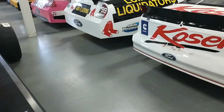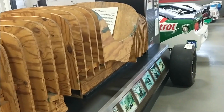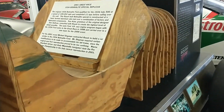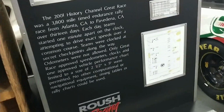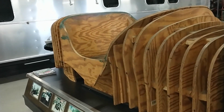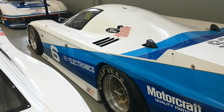This wood buck here, getting a show card for that. Show card for the Cunningham there, but a wood buck for shaping the body for a replica Indy car that is further back in the museum. They've got this on display, and it tells about how they made it. It shows you a little bit about what it takes to form one of these bodies by hand. Whether that's how they made the first one or not, don't know. Probably, but you can see all the stations on there where they got the shape right.